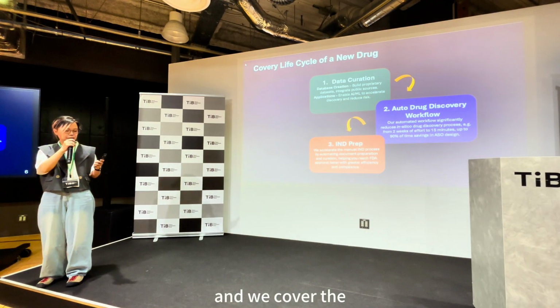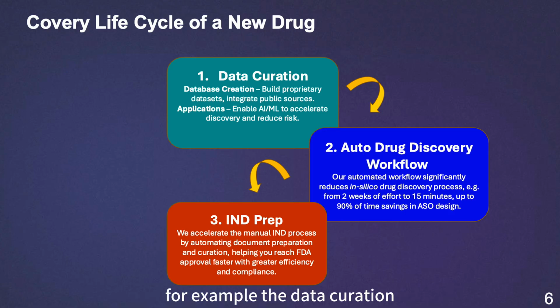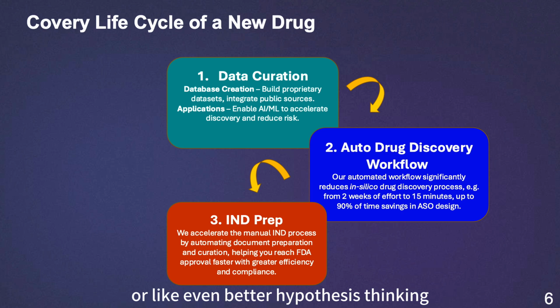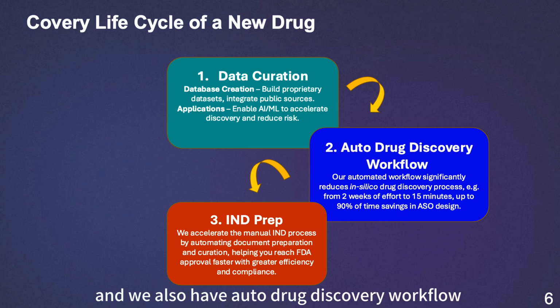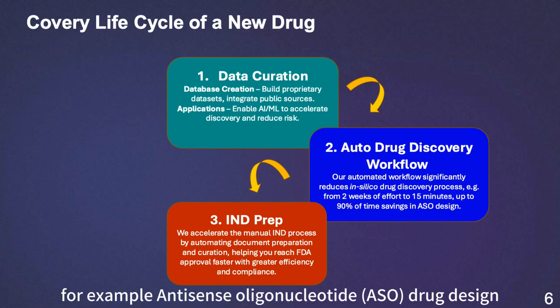And we cover the important timing in the life cycle of a new drug, for example, data curation. We can help people to prepare their own data set for each different task, so that they can get a better training model or even better hypothesis thinking. And we also have an auto drug discovery workflow that leads directly to the output, that is a drug, for example, ASO drug design.